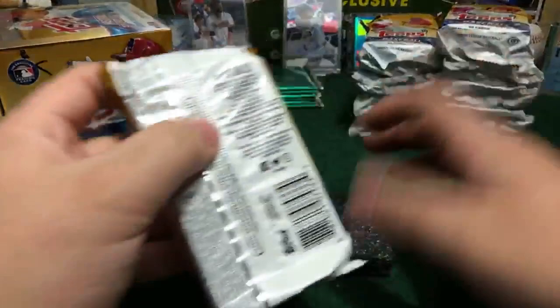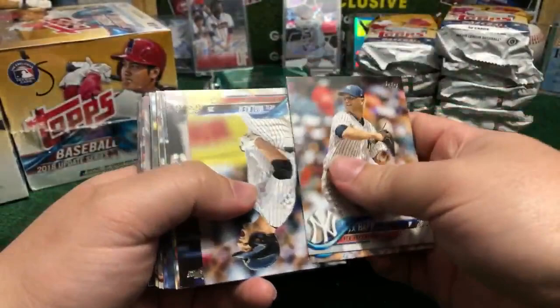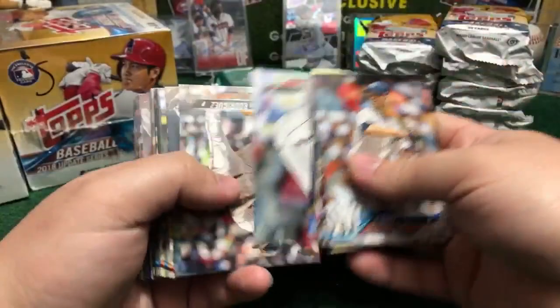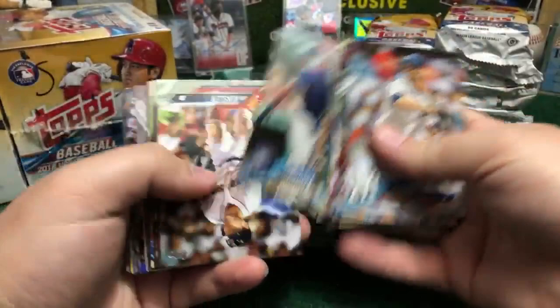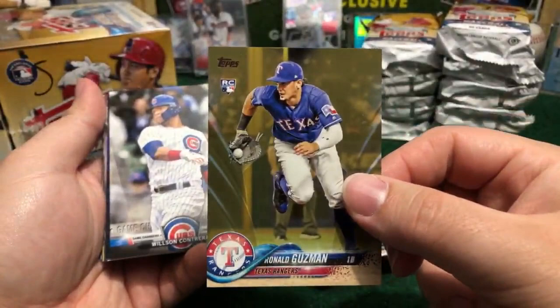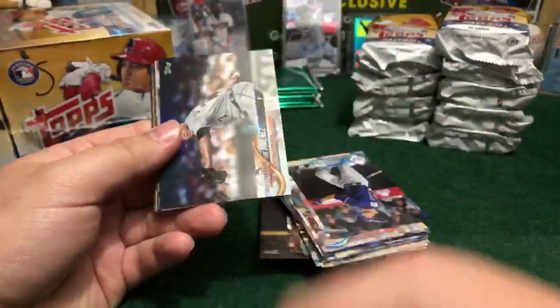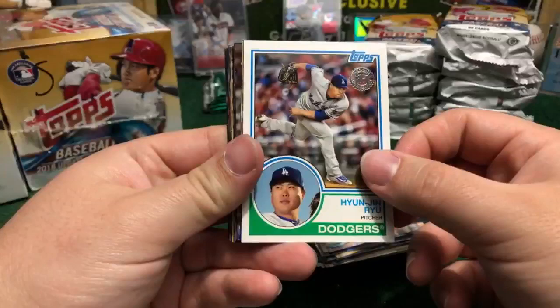All right, pack number 1. Good luck, guys. A lot of good cards right now. We got a 1-of-1 huge jumbo patch, 1-of-1 in the last break. That was sweet. Awesome. Ronald Acuña Jr. rookie card. And we got the middle of the pack right here. It is Ronald Guzman gold rookie card out of 2018, Texas Rangers. Willson Contreras game changer. Rainbow foil, Joe Jimenez, Detroit Tigers. Storybook Endings 21, Cal Ripken Jr. 1983 Ryu for the Dodgers.